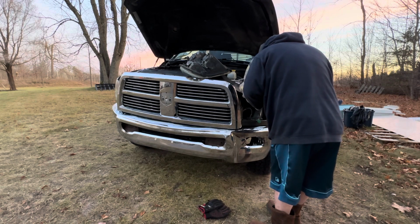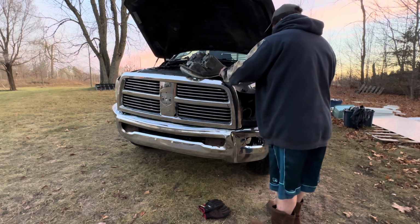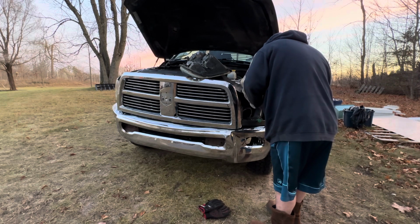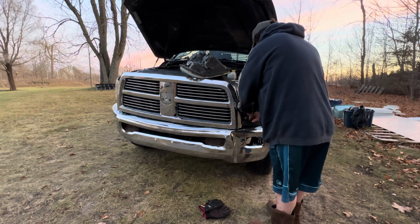Oh, it is broke. This is broke. Oh well. Guess we'll duct tape this one too. Oh, I just love duct tape, don't I? Yep, that one's broke too, but in the meantime, we'll see if it works.